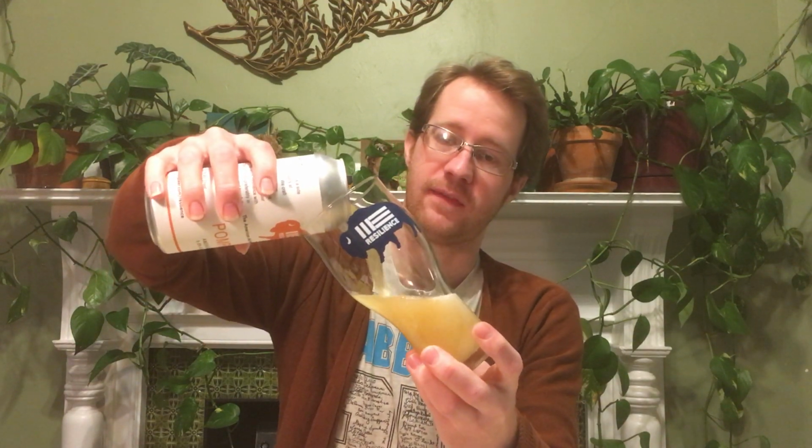I shared some of this batch already with some people. It's 11 days old, uses Mosaic, Simcoe, and Idaho Gem hops. Don't know much about Idaho Gem, but I think it's from the same place that Idaho 7 was invented, or discovered, or created. 5.6% alcohol, and pours very nicely.